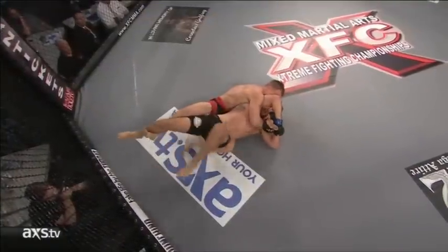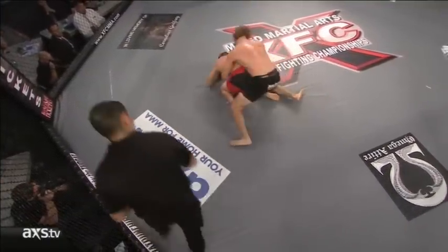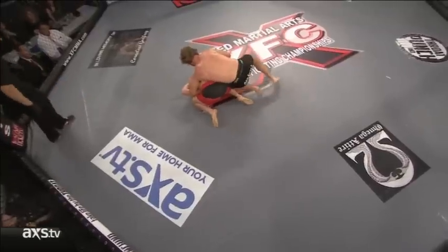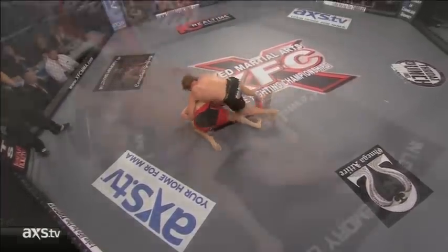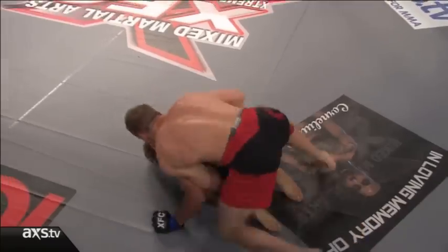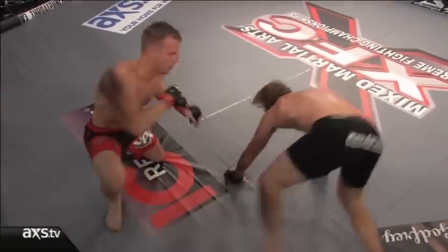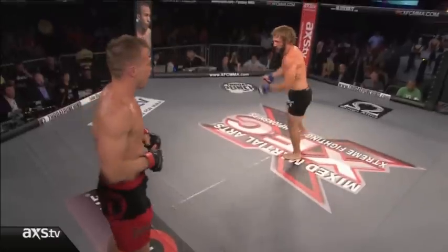Vannata doing a good job here. He knows that arm triangle's coming. He goes into him and then goes away and comes out to his back. Very slick move to get out of there because he knew he was getting himself in trouble. Here it is again. He's just going to have to corkscrew out of this and get crazy. You can see him kick up with that leg and get his hips over. Pretty acrobatic.